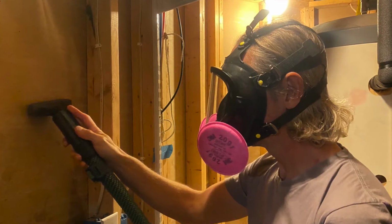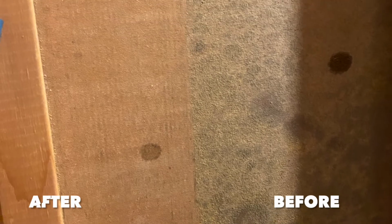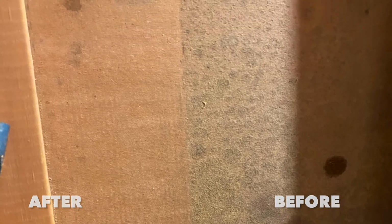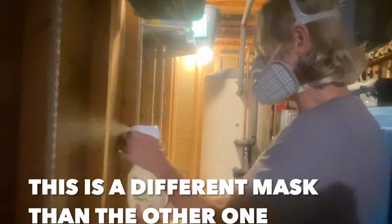I've got a Festool vacuum here, which has a HEPA filter. Excellent vacuum, sucks up everything. So that's what I'm doing here. After I do that, I'm going to hit it with bleach and water mixture. I think typically 3 to 1. Let it sit. No more mold's probably going to develop.